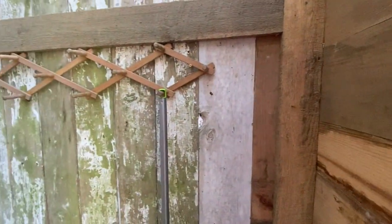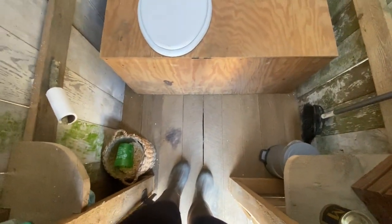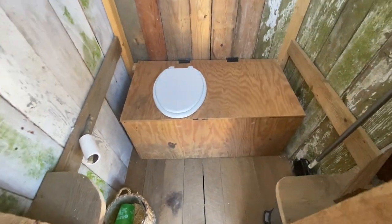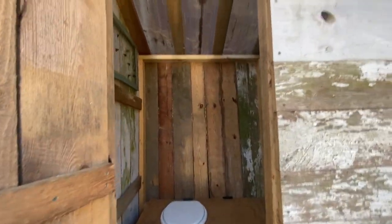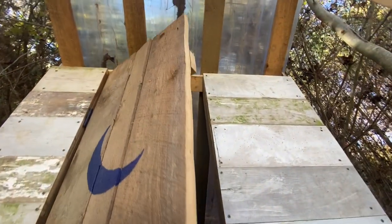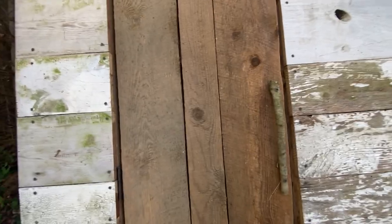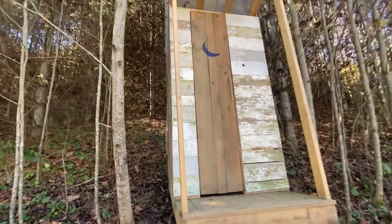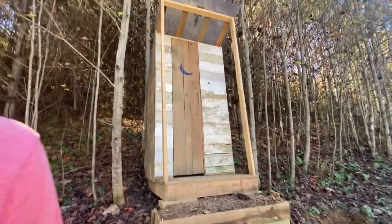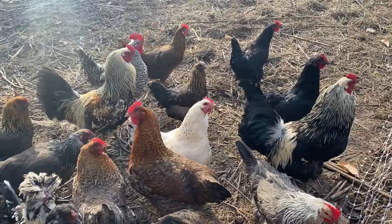So, nice little hanging here. Hang the broom. All the wood was here. All the block was here. Yeah, it's pretty cool. I don't know if it's just me, I think outhouses are really cool. And I always wanted to build one. And so now, we built our very own outhouse. And I think it's pretty cool.